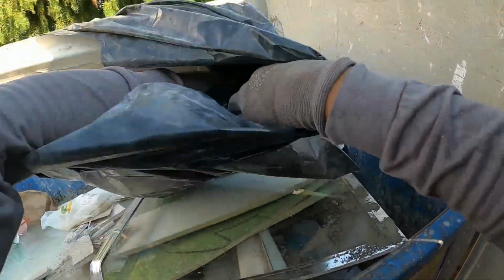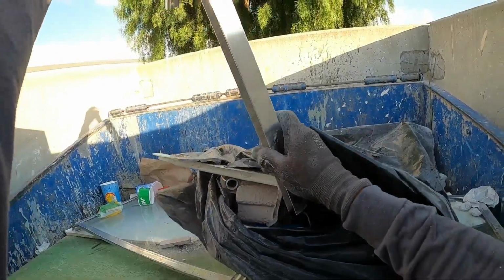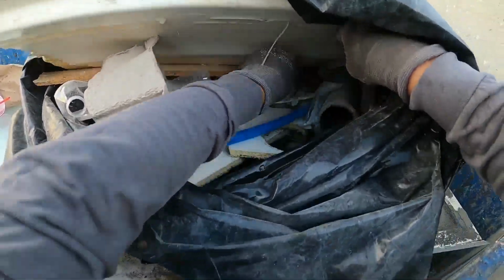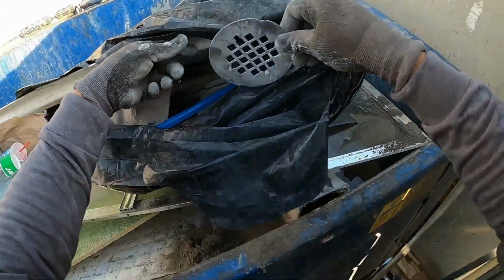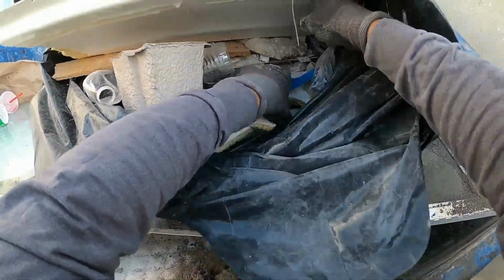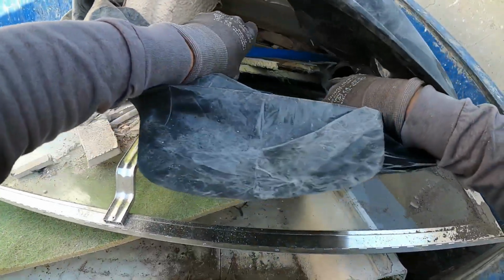So what my husband ended up doing is getting a screwdriver and a hammer and just chipping away at the outside circle part, the ring. That's aluminum, so that was easier to break through. And once he got that part off, then everything just came out. So we were able to scrap that part.